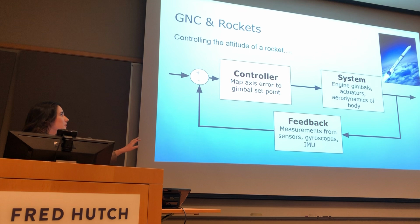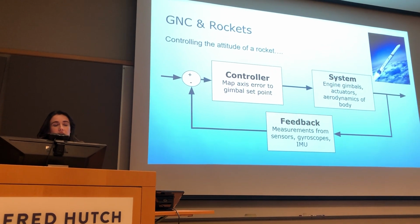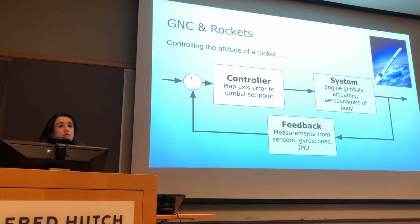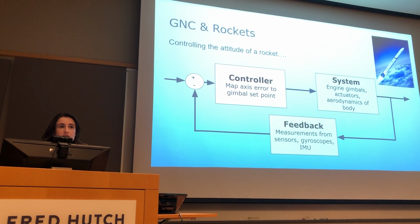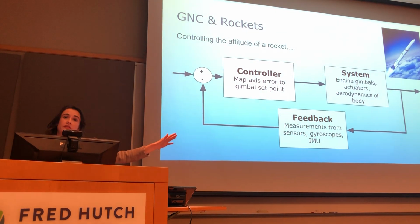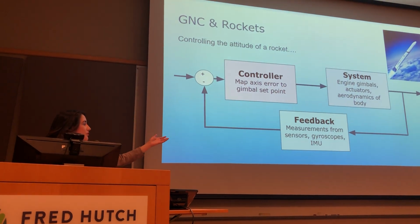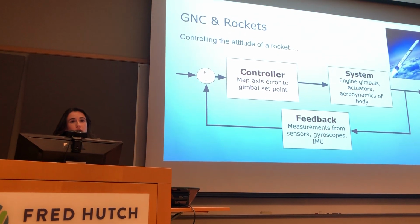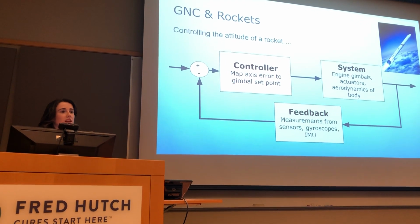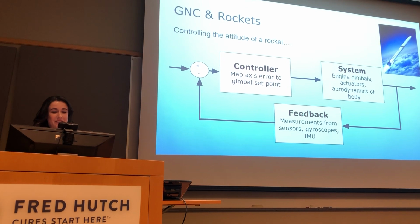So the controller is taking that set point from the guidance and translating it into real forces, real commands that are getting sent to the gimbal, to the actuators. And then in your system, you're also modeling how that has a full body effect on the rocket itself, like what the aerodynamics are, and how your system responded to this change that you made. Then you get feedback in your navigation phase, seeing the measurements from the sensors, the gyroscopes, your IMUs, to see what your orientation is. Has it successfully reached the attitude that you're trying to control it to? Do I need to make more adjustments? That's where the feedback loop comes in, and you go on and on forever, trying to complete this loop.